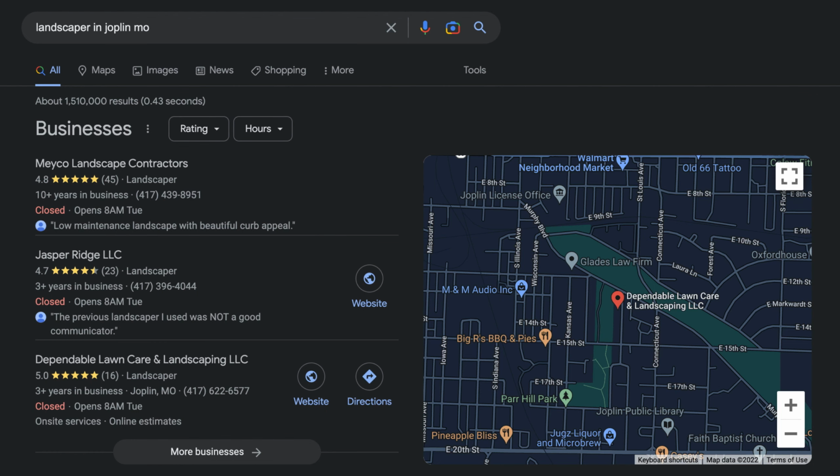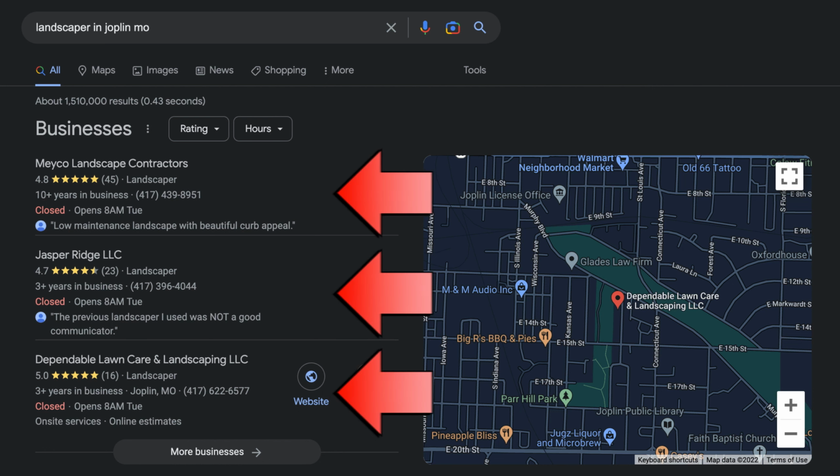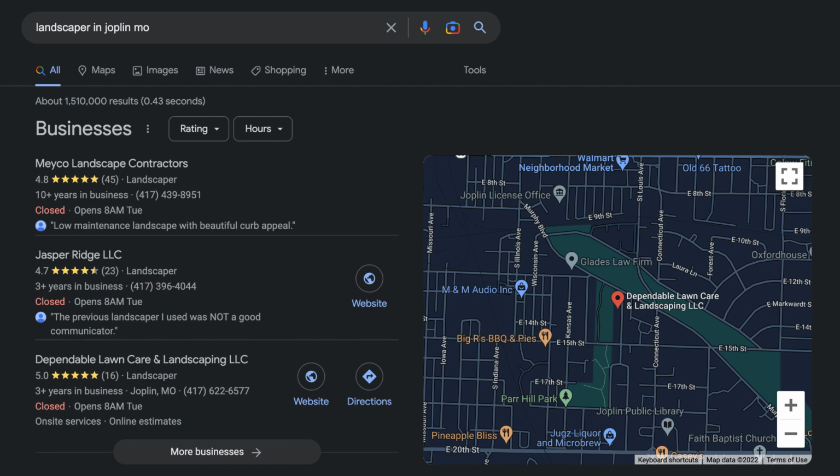Now, why in the world should you even care about your Google business profile? Well, there's a couple big reasons. Number one is that having a Google business profile allows your company to show up in the Google map pack when people search for, let's say, a landscaper in your area. As you can see on the screen, the map pack is just like it sounds. It's a picture of a map along with 3 businesses in the local area listed right beside it. In order to show up as one of these businesses, you have to have a Google business profile.